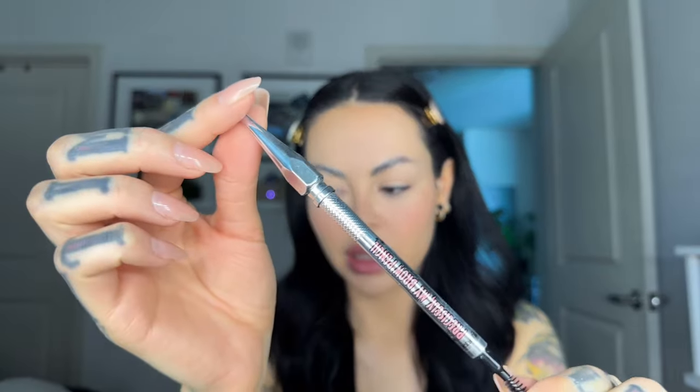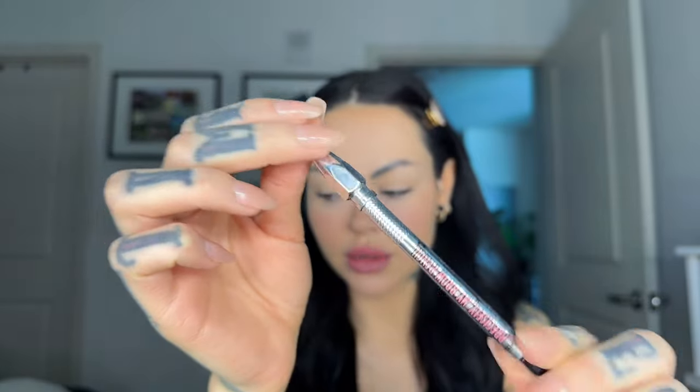So let's go back to eyebrows and finish those before we move on to eyes. My holy grail eyebrow pencil is the Benefit Precisely My Brow in number 6. This one's going to have the really nice fine tip on it. And this one I prefer over the Gimme Brow, which is the one with the slanted tip. I like this one more because you can get so much more precision with it, hence the name.